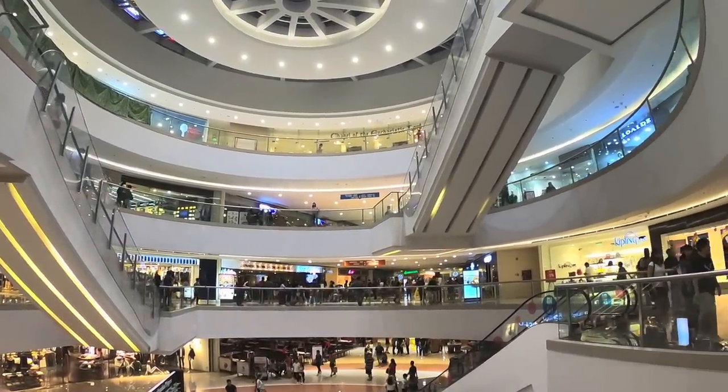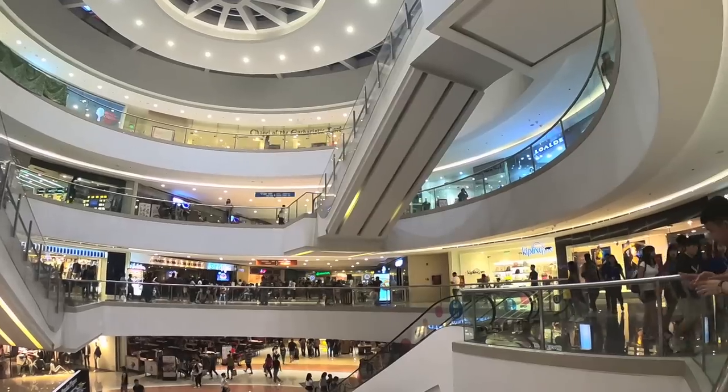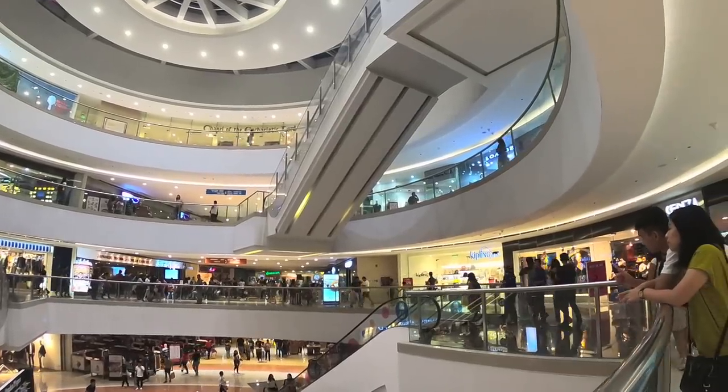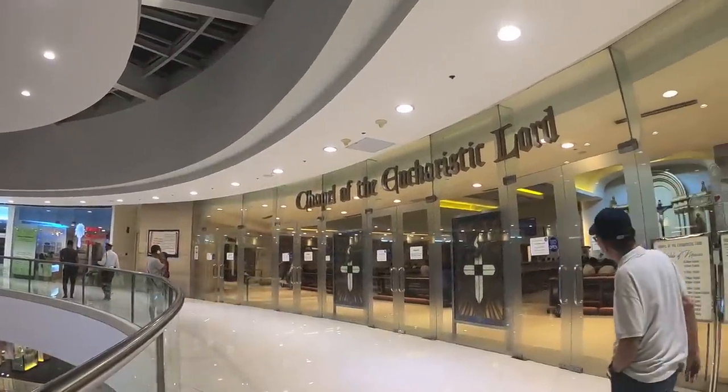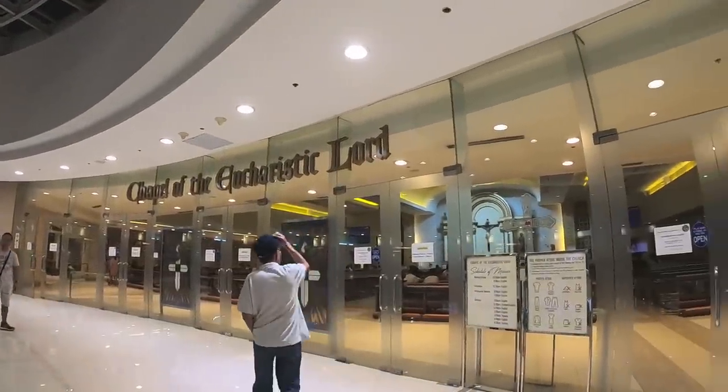In the Atrium Building, it houses shopping and restaurants as well. On the top floor, you will find the Megamall Chapel.